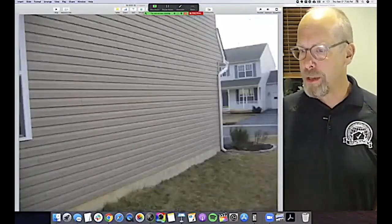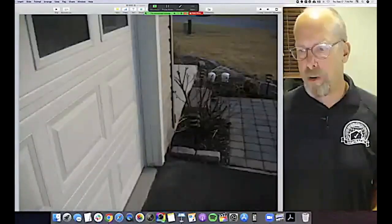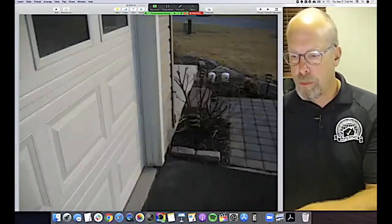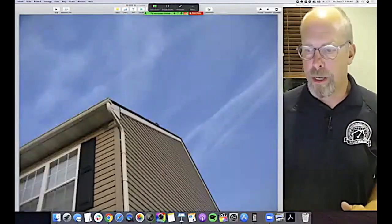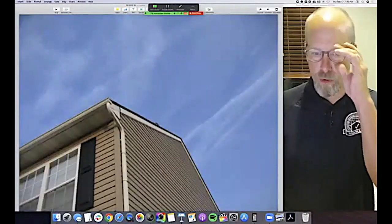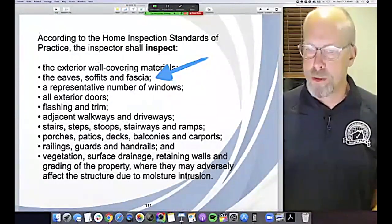So here's the vinyl siding. Vinyl siding, vinyl siding, vinyl. Even the shutters are vinyl. There's some wood there, and I'll take a look at the bottom where it's in contact with the asphalt or the concrete of the garage. But there's the vinyl siding. I take a ton of pictures.